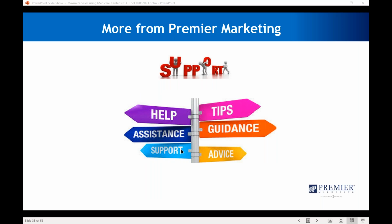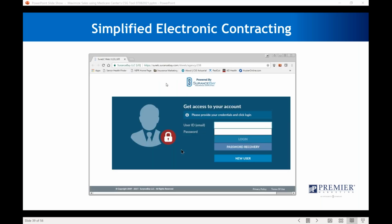But when you work with us here at Premier, some of the things we're also able to do is offer you electronic support across the board. The tools are incredible. Medicare Center is such a help. It's such a broad spectrum of possibilities within that singular tool. So we're very proud of that.